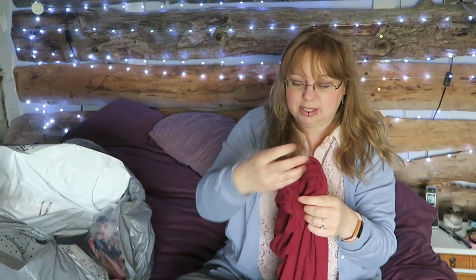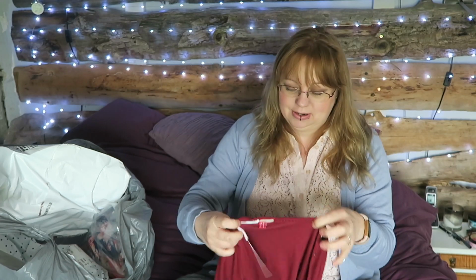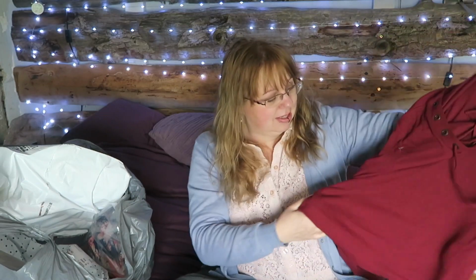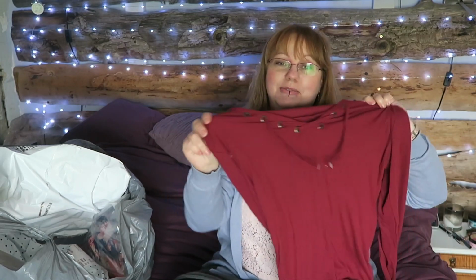Also from Jo Browns, this top. I had my eye on this top for a while. They often bring out the same style in different colours, and I'm glad I waited, because previously it was in navy, and I think navy is not great for my skin tone. It just sort of washes me out a bit. With this dark red colour, I do like this a lot, and I like the tie up. I used to have a couple of tops like this in the 90s, and I just wanted to reminisce.